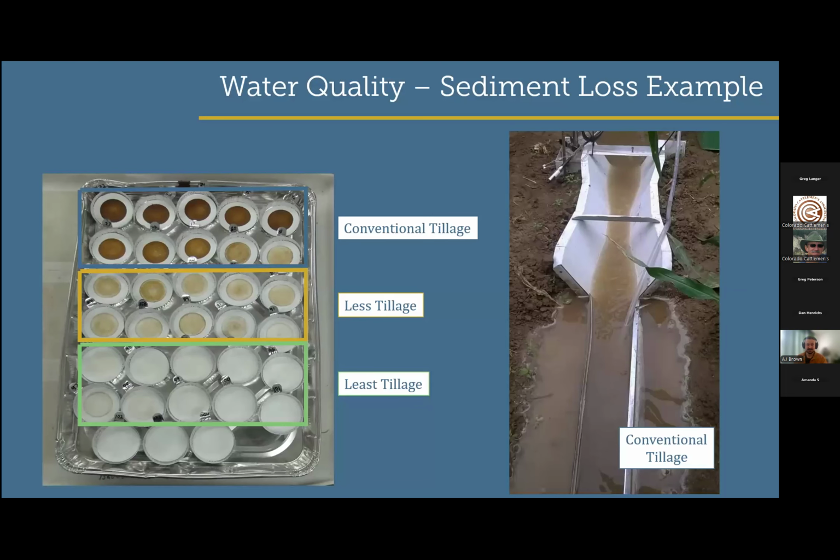And here's an example of what that can look like. So in the field, I'm going to start diving into what makes mountain meadow hay unique. And to do so, I'm going to start in row crop agriculture. Here's an example where we did do a controlled study.